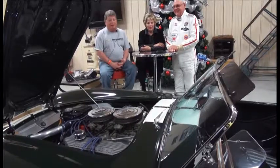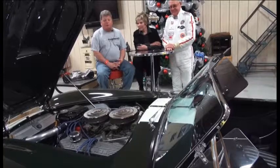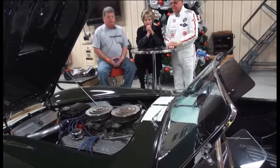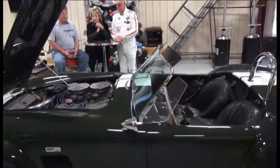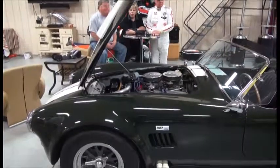I just think that's precious when people come back with that smile on their face and just go, "Wow." How old is the car originally? This car is what's called an ERA, so it's a reproduction of the original Cobra, and this car was built around 1992. Really? Yeah. Who owned it? Did you buy it?